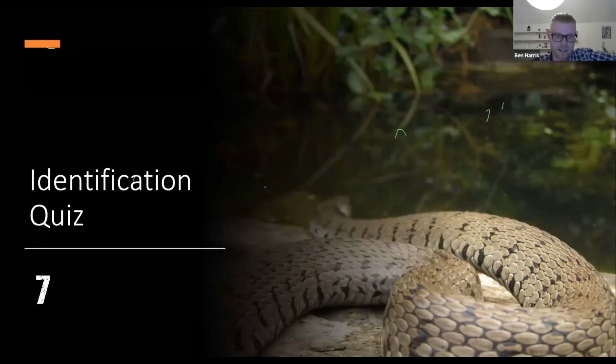Okie doke. Great to see most of you got this as a grass snake. You can see the dark bars here running down its body. Just about see that yellow collar, which is what you're looking for when you just see a flash of something in the undergrowth. And I don't know whether this is a male or female. I can't see its tail, so I can't make a judgment there. Can't really see its head, so I can't make a judgment there.